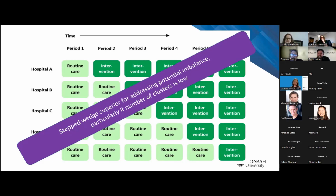But again, you need large numbers of clusters in order to start to be confident that you're getting equivalence in baseline characteristics and reporting practices. So I'd be expecting north of 50 clusters before I'm really confident about that sort of thing. Again, there's no hard science behind those sort of numbers. This is based more on my observation of parallel cluster RCTs that I've been involved in and some of the differences that I've observed in some of these characteristics.